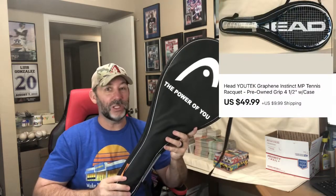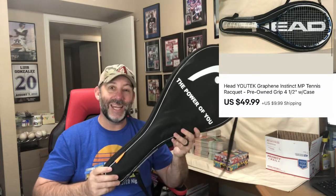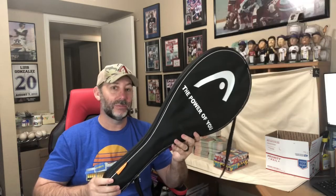Head makes some great tennis rackets. They make some bad tennis rackets. This one I only paid, I think, $5 or $6 for. I ended up getting $49.99 plus shipping.